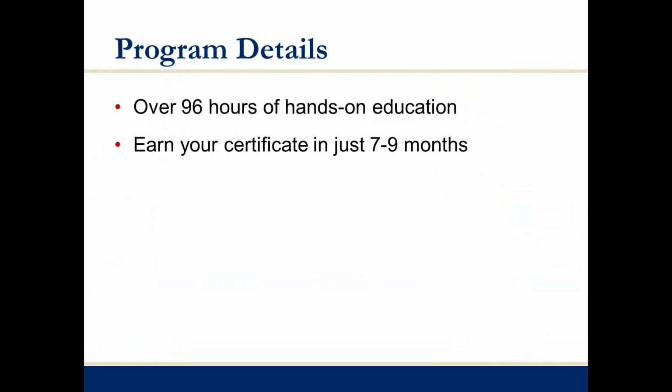So, that covers a few of the details of the program. All of that coursework, there's over 96 hours of hands-on, instructor-led education in this program, and that doesn't include the time that you will likely be studying outside of class or working on your capstone project outside of class. So it's a pretty intensive and thorough program. You can earn your certificate in as little as 7 to 9 months. Some people take more like 9 to 10 months to complete it.